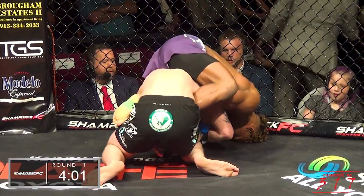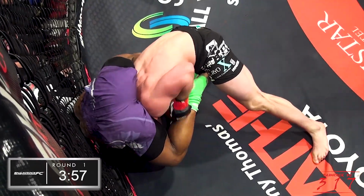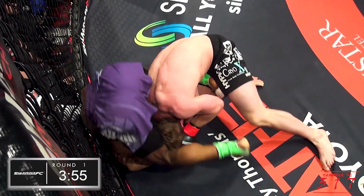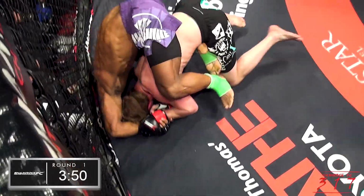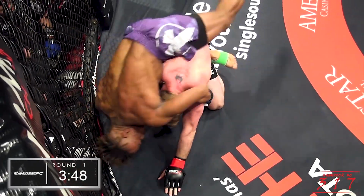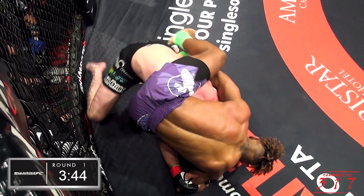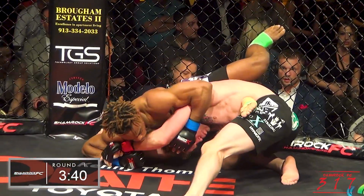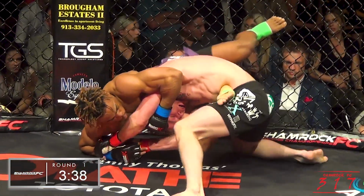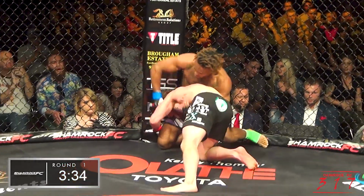Cortavious looks like he's just working for position right here, which is smart. Cortavious trying to get those hooks in. Thrall trying to sneak out the back now. Look for an arm bar. Swarming here is Cortavious Romious. Nice roll over there, though. Thrall trying to get back to get his head out of this position. Yeah, that's a terrible position for him. This is a weird scramble right now.